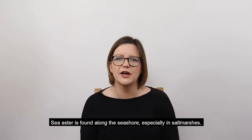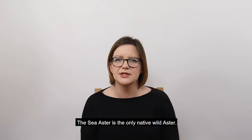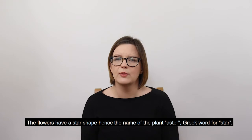Sea aster is found along the seashore, especially in salt marshes. The sea aster is the only native wild aster. Over the summer, the plant produces a handsome lilac or pale blue daisy-like flower. The flowers have a star shape, hence the name of the plant, aster, the Greek word for star.